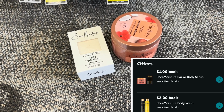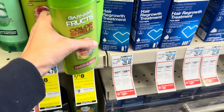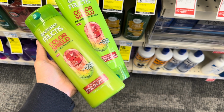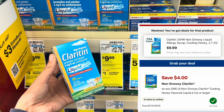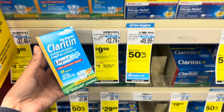Garnier Fructis is 2 for $8. We have a $2 store coupon and a $3 manufacturer coupon that takes $5 off, making it 2 for $3. And I'm going to do this Claritin deal that I did last week for $9.99. We have a $4 digital. You'll pay $5.99, get a $1 Extra Buck, and get $4 on Ibotta, making it 99 cents.